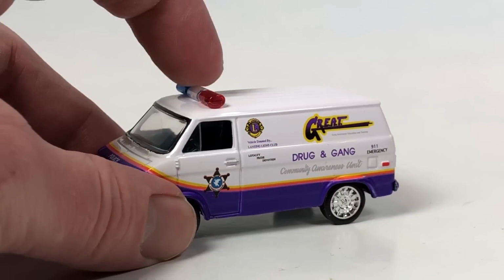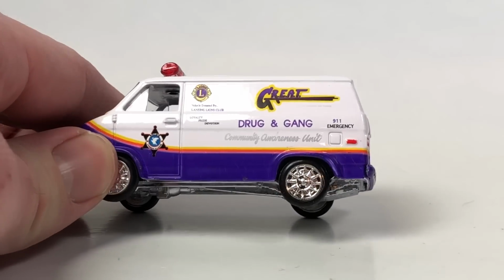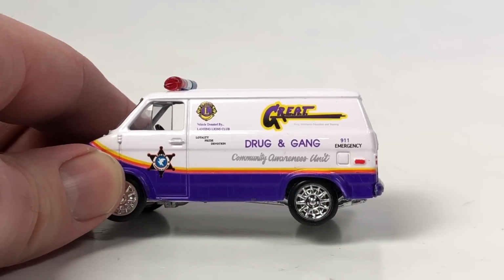So anytime I can get any of these at a reasonable price, of course I grab them. And the next one is this Lansing, Illinois Police Department. I'm just going to pull it out here and show it. This one's just got your standard light bar. Wild colors. It's definitely got to be like 90s, early 90s, Drug and Gang, or 80s. Community Awareness Unit.